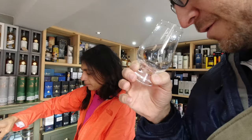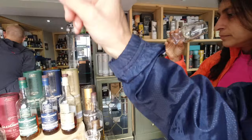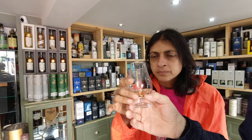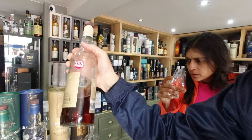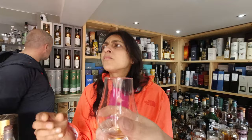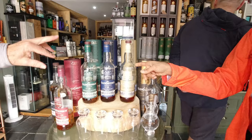Would you mind if we try a bit of the 21? We've got the 18, we've never tried the 21. That is so smooth, this 21. Now we're in real Glendronach, more familiar Glendronach land. It's so good, that one. Let's see what date is on that. That one's actually a 23-year-old. Same as that 18 is a 23-year-old. That's what I was going to ask, I know about the distillery closing. The 15 Revival is now a proper 15-year-old, and they've changed the recipe.